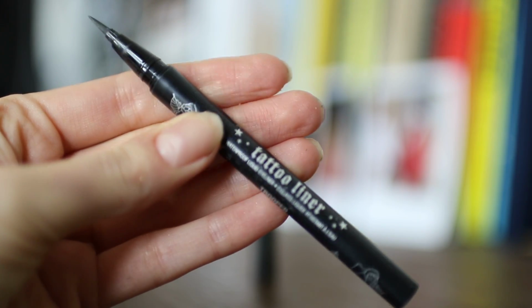It's a really good liner to use if you struggle doing a cat eye, because you don't get much product excess, if that makes sense. It's very precise, but it's also got a felt tip nib, which means that you can just get a lot more accuracy with this kind of nib, I think. So I'm going to move in a little bit closer and show you. So I totally missed a step out.